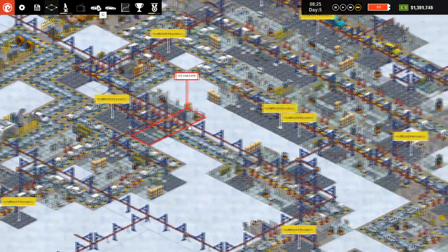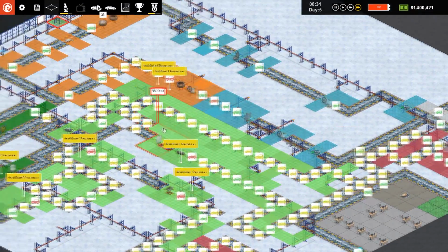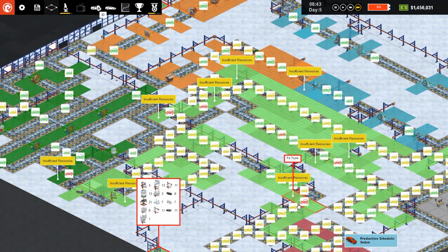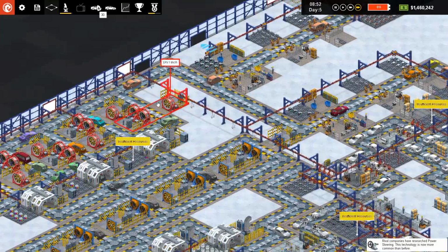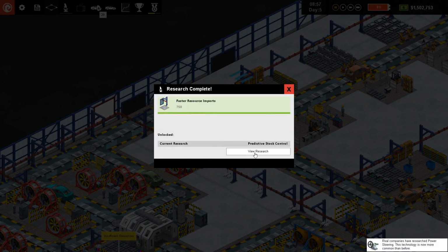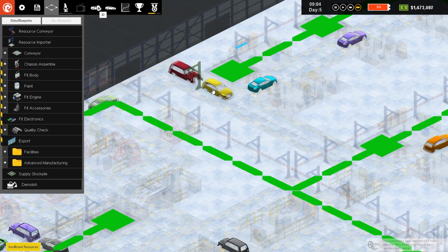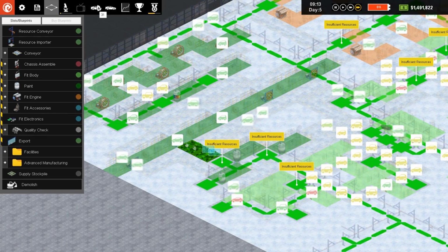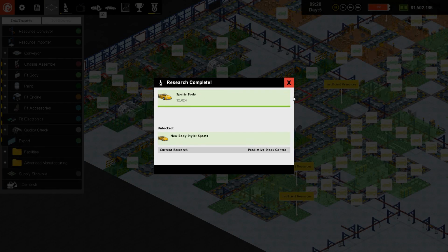We need to make a few more changes. We have a lot of space here. A lot of things condensed up into a very small space, but it's working. It is working apart from all these resource requirements. So we need to do something with this. I'm going to put in faster resource importers. Excellent. I'm going to connect up the two connections so that we can actually use both sides of the. Oops, go straight through there, please. I want to be able to have.